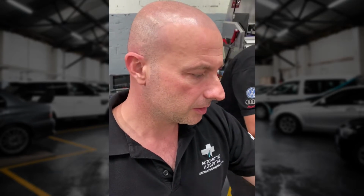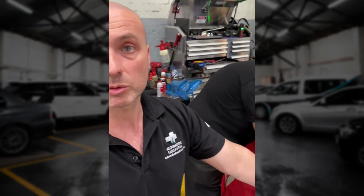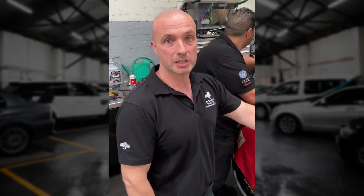Our advice to the customer is to replace the camshaft sensor, including the crankshaft sensor, as a pair, as they're both aged at the same time. Having one replaced and not the other may cause a problem in the near future. Now we're in the process of replacing the camshaft sensor, then we'll be going to the crankshaft sensor and clear the faults.